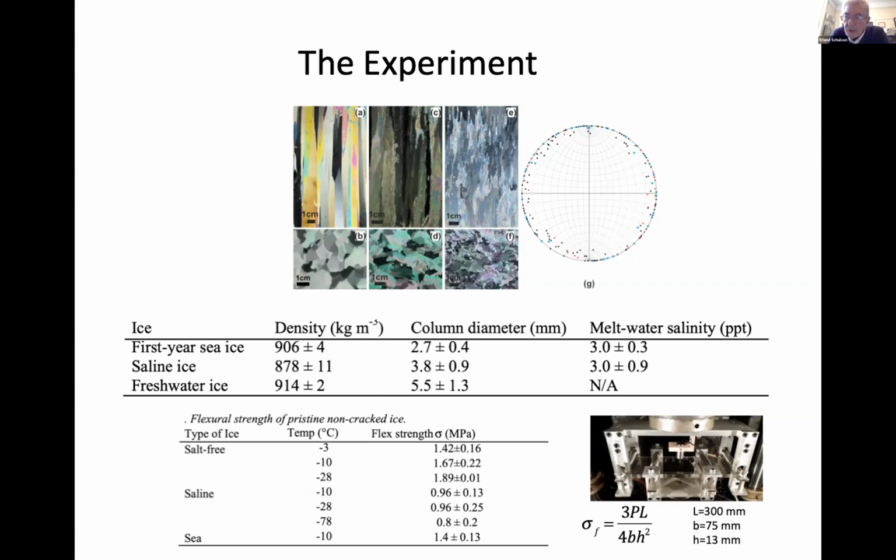The three kinds of ices that we studied, shown in figures A, B, and C, are all columnar grained. We see a vertical orientation and a horizontal orientation in those images. Three kinds of ice: first-year sea ice for one, that is ice that was harvested from the Arctic Ocean. Secondly, saline ice, the kind that we actually grew in our laboratory. And the third one is freshwater ice, that is salt-free ice, also grown in the laboratory. And you see the density, the column character, the meltwater salinity. They're about the same except for the salt-free ice.